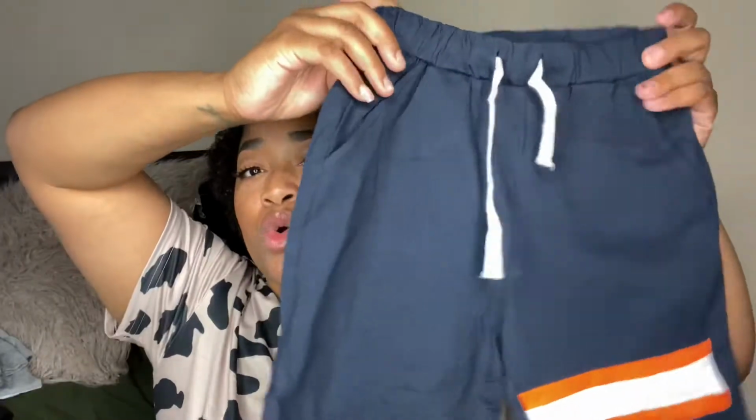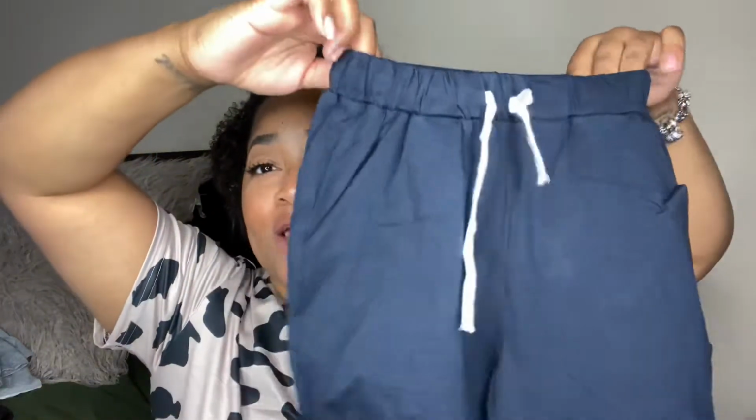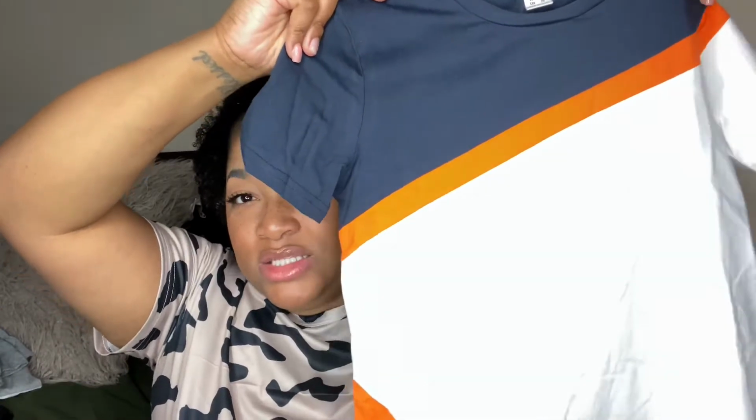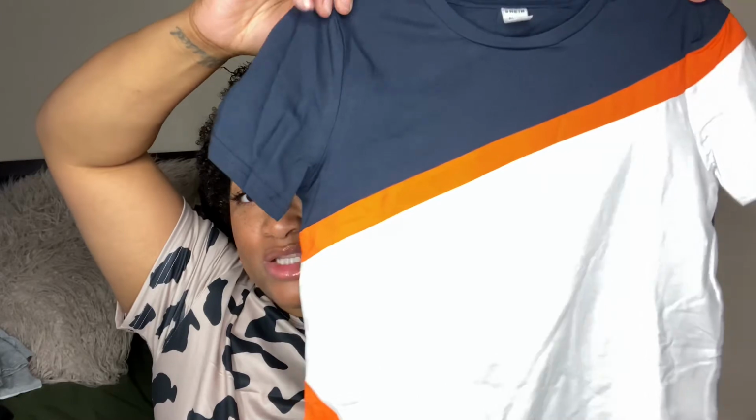Another set that I purchased was this blue with the orange and white stripe on the leg. Same style as the other two pants, so I'm not going to give y'all too much detail, but I will show you the shirt that matches it. This is the same style as the shorts, it's just more on the shirt than you will see on the pants. So it has that navy blue, orange, and white stripe, and that'll be really cute for him.